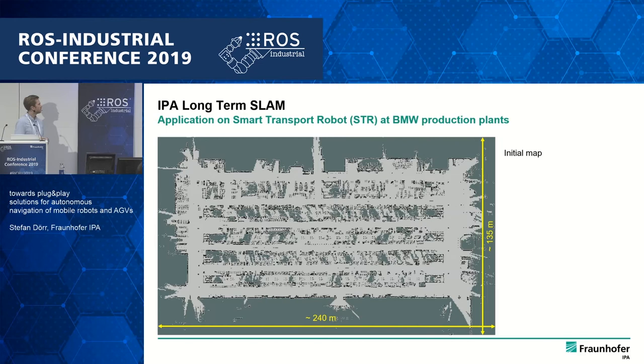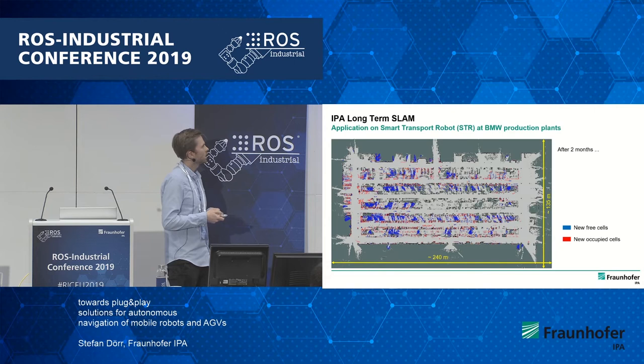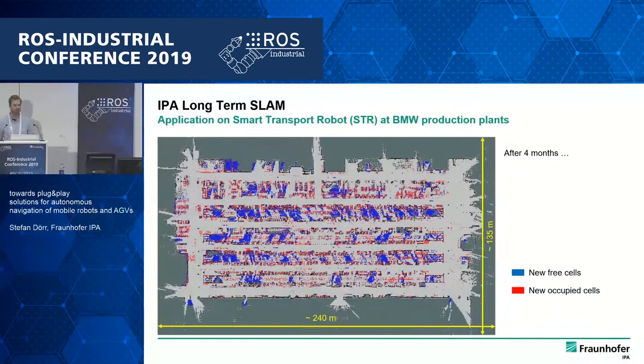So here's another slide on motivating this approach. This is the initial map and also its dimensions. And this is how it looked after 2 months of operation. And in blue, we have the cells that have changed to free, and in red, the cells that have changed to occupied. And this is the situation after 4 months. So you really see that with an approach on a static map, you would not be able to fulfill this task.